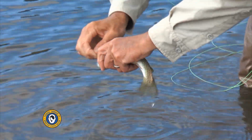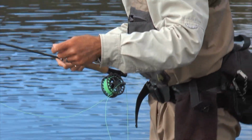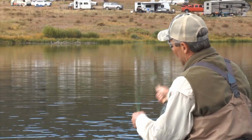And these fish, as I keep saying, are just opportunistic feeders. They'll bite a lot of stuff if you just present it well. And what I'm doing is overpowering them with motion. So I slap the fly down, gets their attention when it hits the surface, and then I can just move it just a little bit just to motivate them enough to bite it, and that tends to work real good.